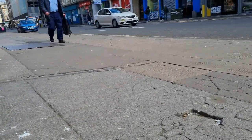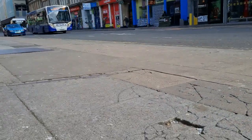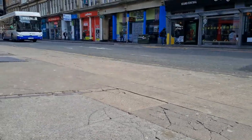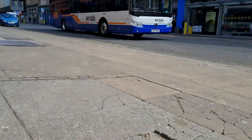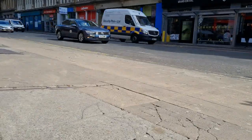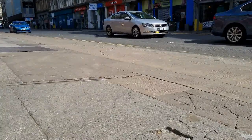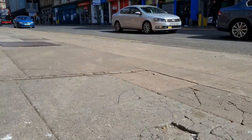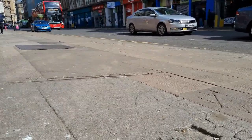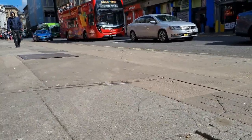This is interesting. The McGill's are putting Enviro 200 out on the 23. Number 8025 with 5014 right behind him. Oh, I've just seen an MMC coming down that I might like the look of. There's a sightseer. The only problem is now he's blocked out the 7 to Rutherglen. Look at that. That looks beautiful.